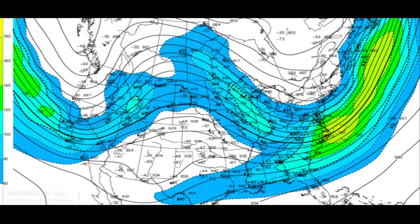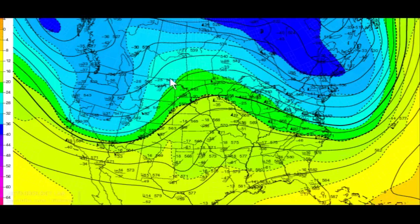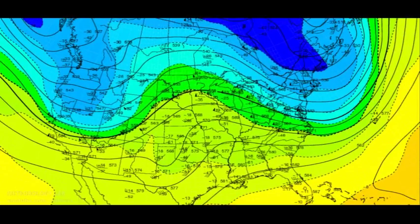So let's see if we can go up to the upper levels and find that. I'm going to switch over to 500 millibars. And this is the current 500 millibar chart, about 2 hours ago. And we can see a little bit of directional turning there in Texas. So if I draw streamlines, that kind of outlines a bit of a shortwave, maybe in this area right here.